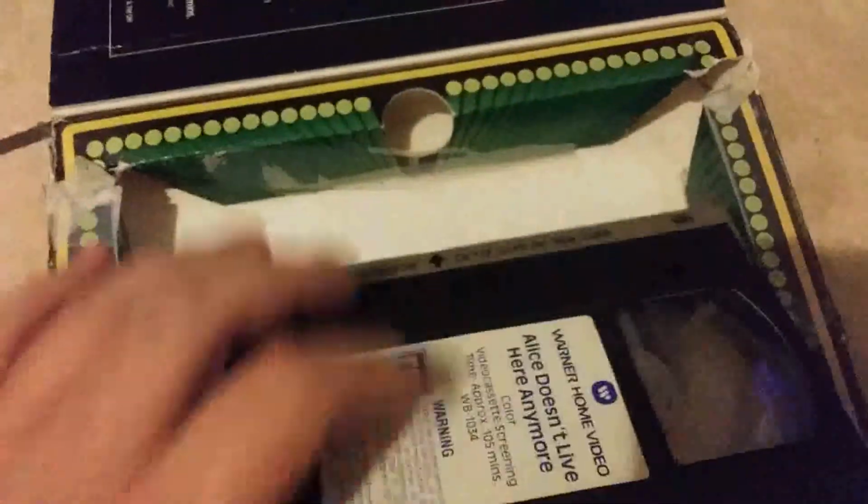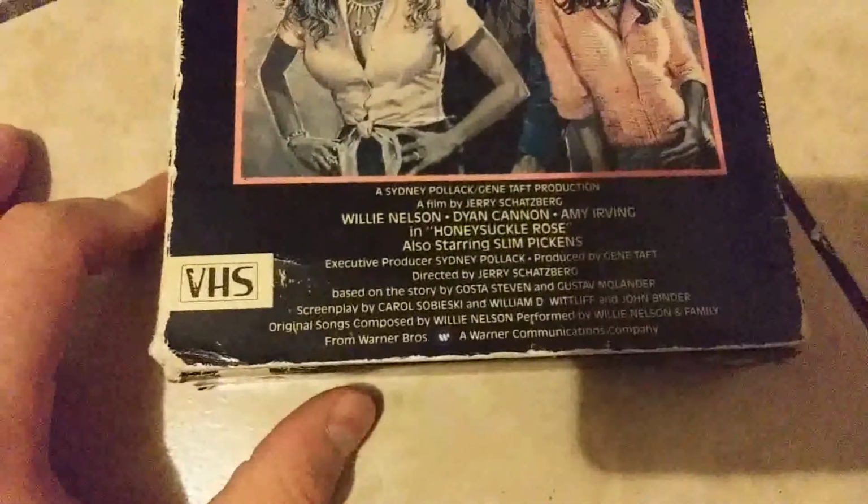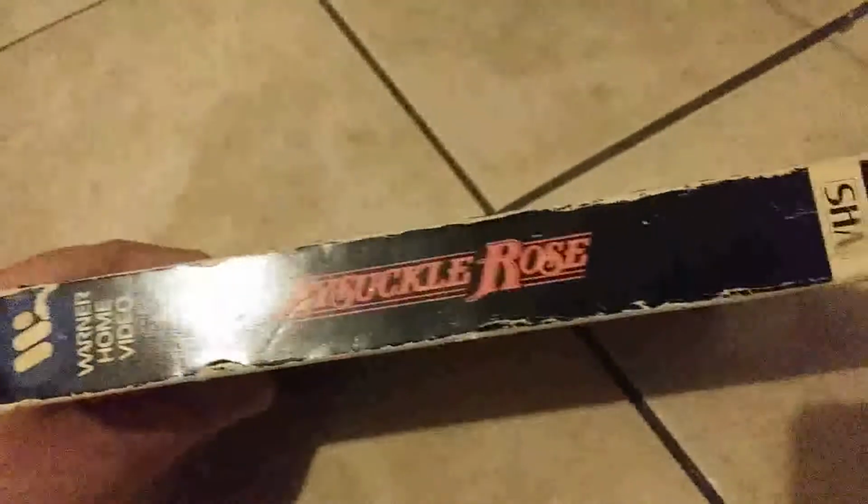This had a blue label on it. Then, Honeysuckle Rose, with Willie Nelson and his family, and also featuring Diane Cannon and Amy Irving, coming right off the theatrical release.